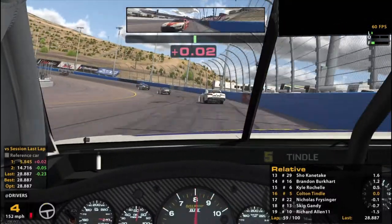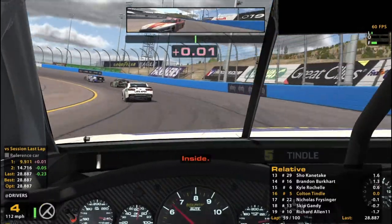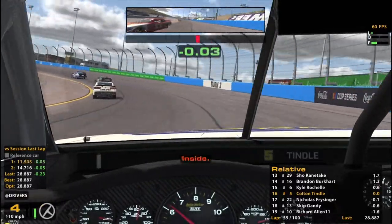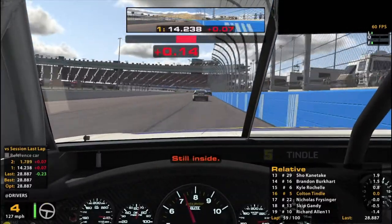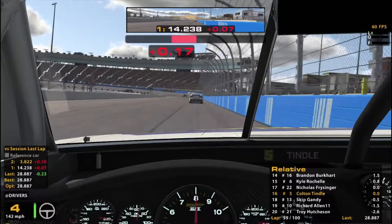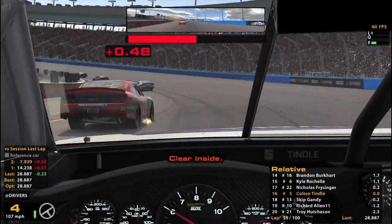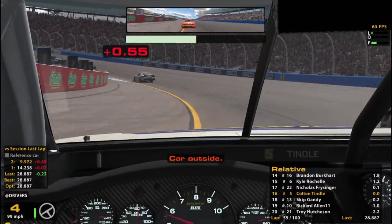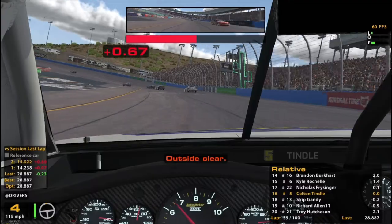I don't understand this guy. It's like he's not interested in passing me, like he's just interested in running into me. Clear inside. Inside. Just go around me if you're faster. Still inside. I had to speed up a little bit because he was about to run into the side of me. Clear inside. Jesus, what are you doing? Still there. Outside, clear.